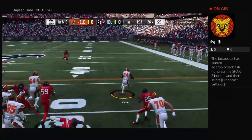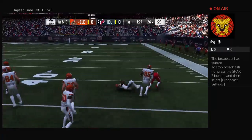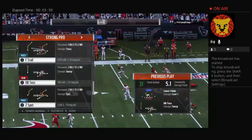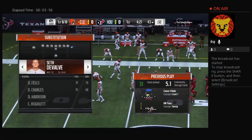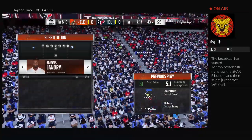A first carry now for Nick Chubb. And they're going to have this across midfield and inside the 45. 31 yards there and a first down. Outside handoff to the right side. If you're a running back, you love getting the ball early so you have vision to see what's happening in front of you. Right tackle likes that call.